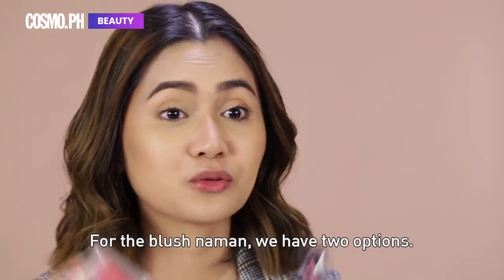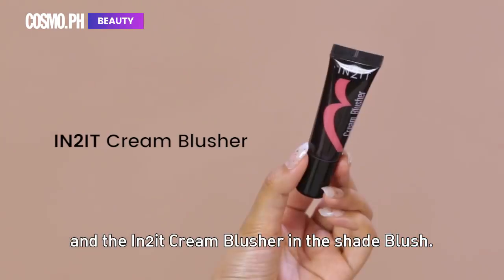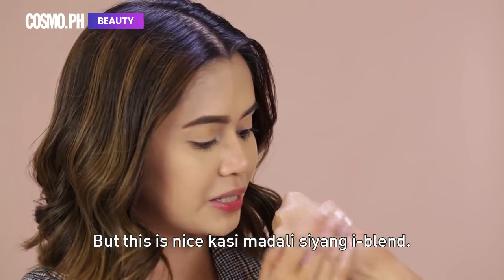For the blush naman, we have two options. So this is the Intuit Sheer Matte Blush in the shade Berry. And then Intuit's Cream Blusher in the shade Blush. I prefer cream blushers pag wala akong base or foundation. But this is nice kasi madali siyang i-blend.